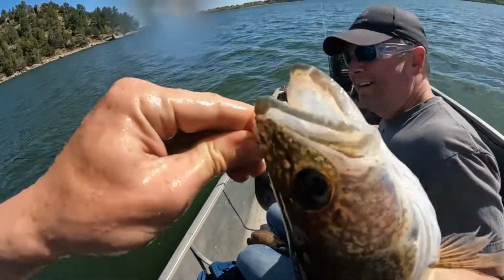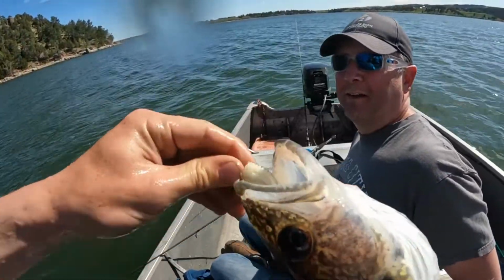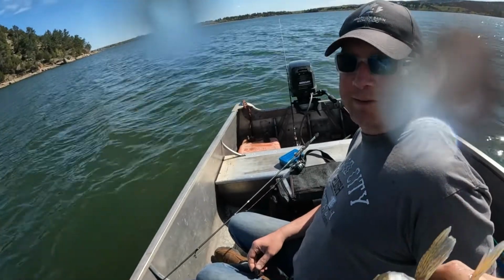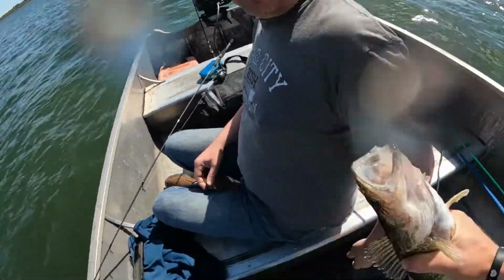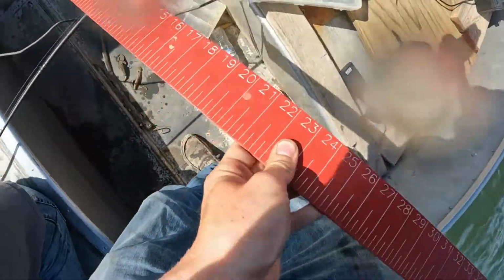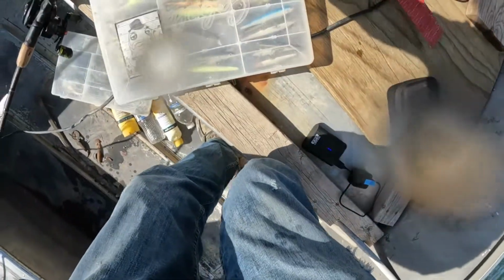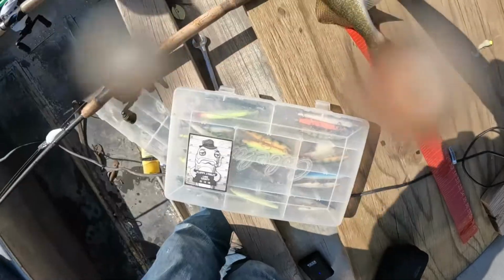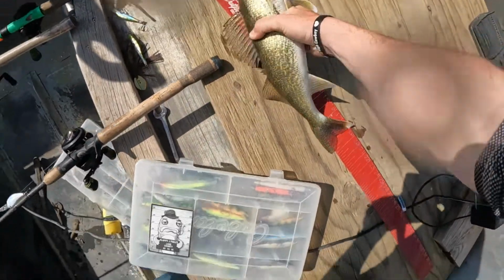That's funny. Look at how he just inhaled that jig, man. Popped him right in the corner of the mouth. That's a nice one there. Throw him on the board quick, because you're only allowed one under 20. I don't think he quite makes it. I think that's a nice 18, 19 slot. Oh man, 18 and 3/4 when you pinch the tail.